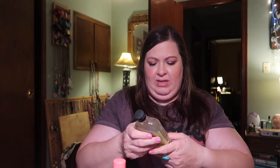Let's smell that. I'm gonna have to open it up here. It's got plastic on it. Okay, let's smell it. Oh, I like it, I think. There we go. Oh yeah, that's nice. I like that a lot. Hawaiian Sandalwood Eucalyptus Mandarin. Mmm, I love the aromatherapy stuff. Okay, my stupid battery is gonna die.